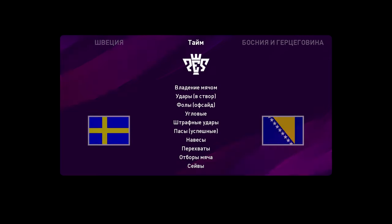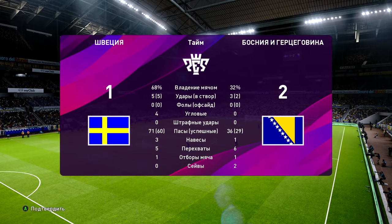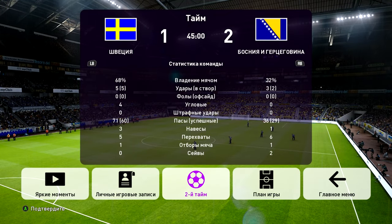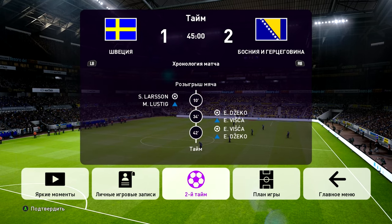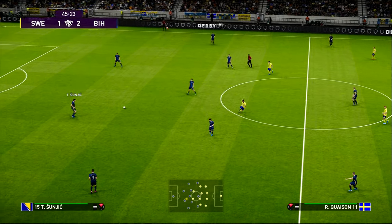So there was the first half. Well, Peter, I'm just thinking of the best way to describe that. Frantic, frenzied. It was unmissable and it was irresistible. Forget about the analysis on this one, just enjoy it. Bosnia and Herzegovina leading by one in a finely poised game. It is intriguing to watch and could easily go either way.